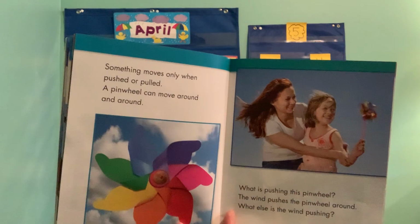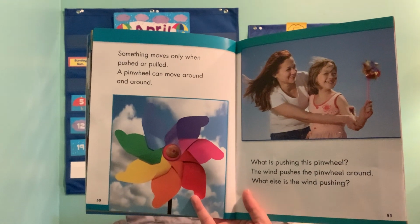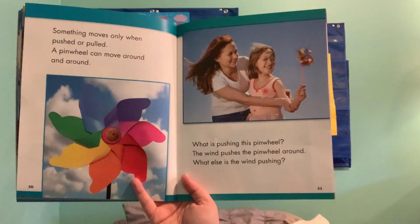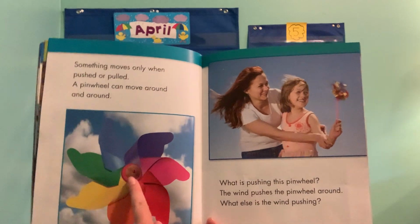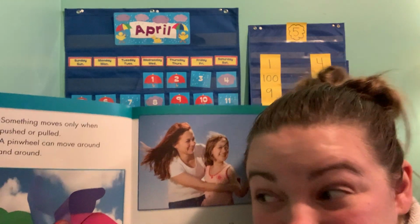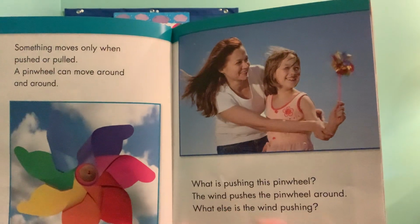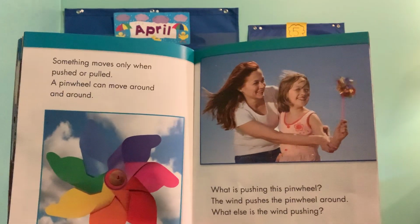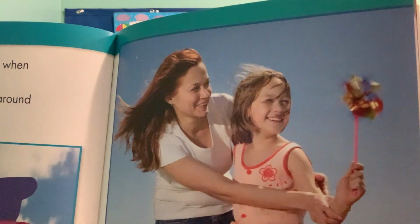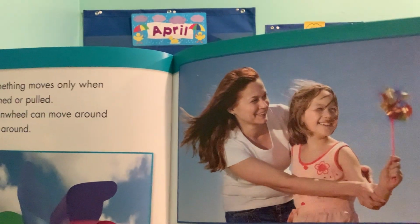Something moves only when pushed or pulled. A pinwheel can move around and around. What is pushing this pinwheel? So this is a pinwheel. What do you think is pushing it? Guys, I hope you know the answer because we learned about this. We learned about it. The wind is pushing it. The wind pushes the pinwheel around. What else is the wind pushing? Can you see in the picture anything else that the wind is pushing? Look at their hair. Is the wind pushing the hair?